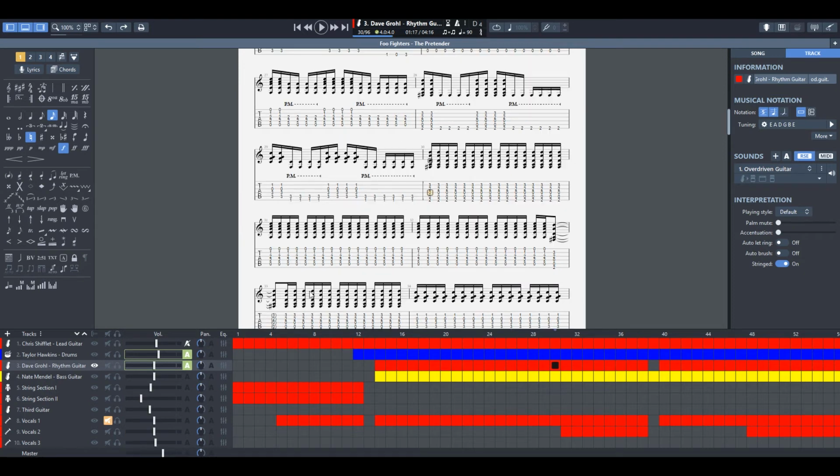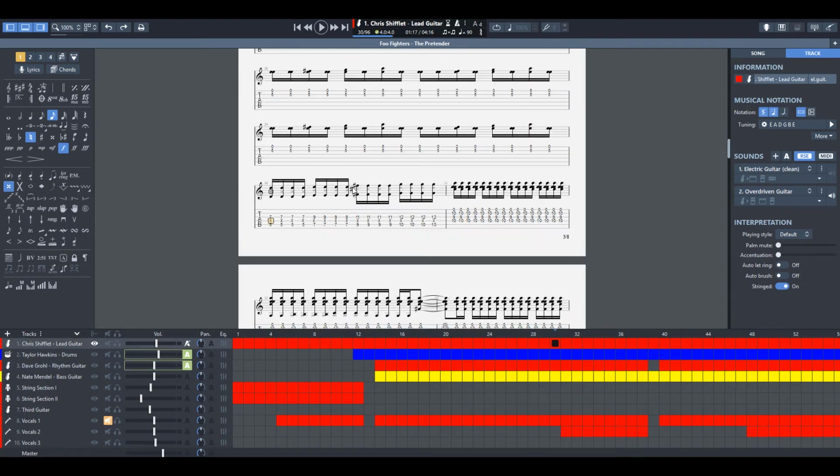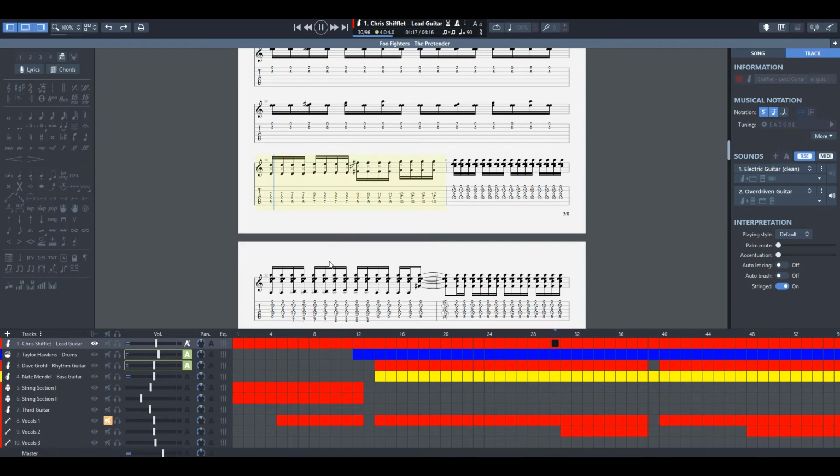Now, let's talk about this section right here. Now, this is something that I like to call, you can either call it the Foo Fighters buildup, or probably more accurately, it's more of a Dave Grohl buildup. But it's gonna sound like this.